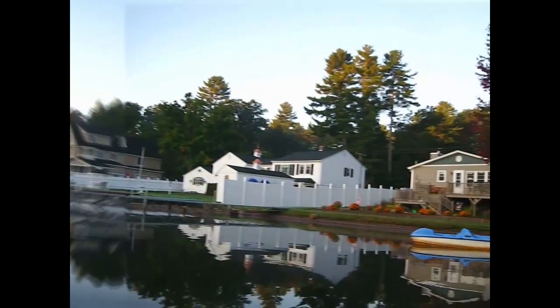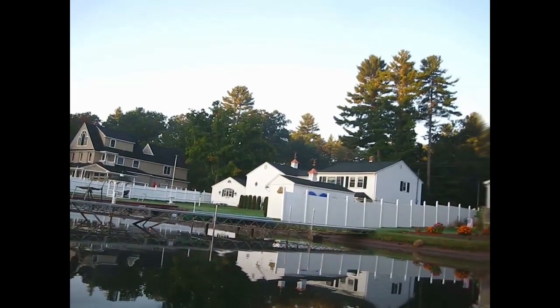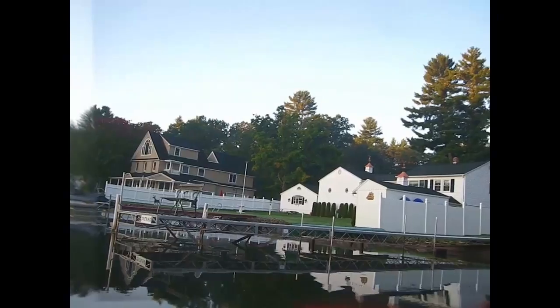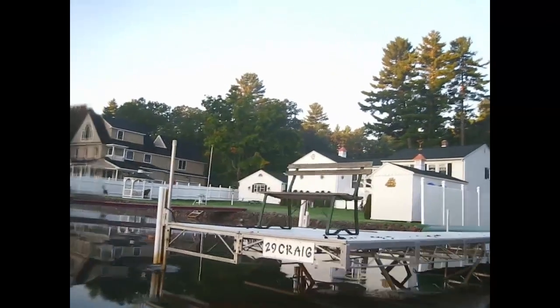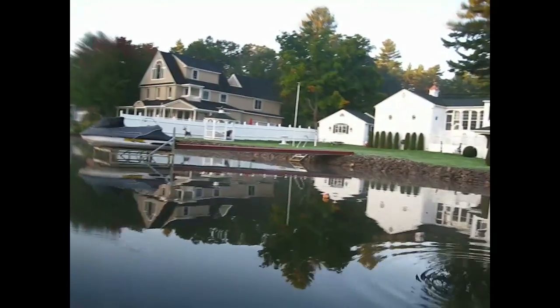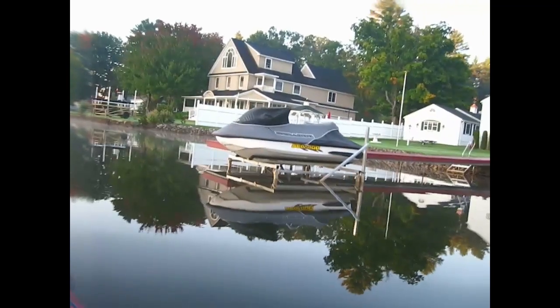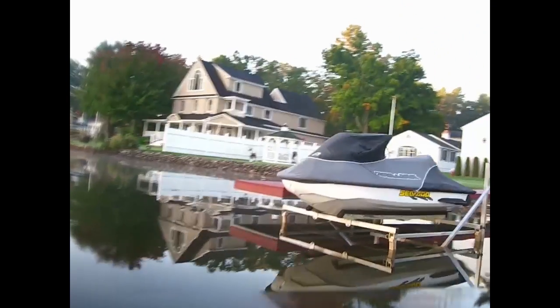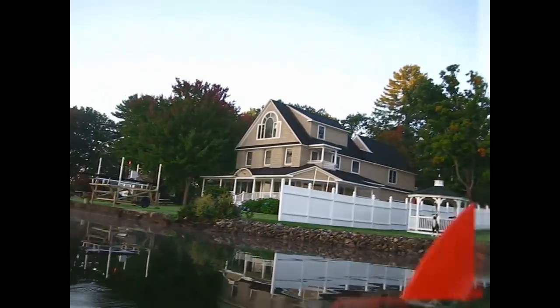In the morning. Helped wake him up. Nicely kept house. Couple of nicely kept houses. Nice crushed stone seawall. It's a nice lawn. Another new construction here.